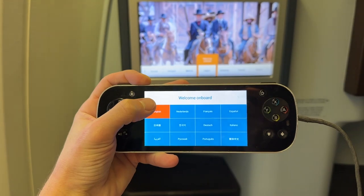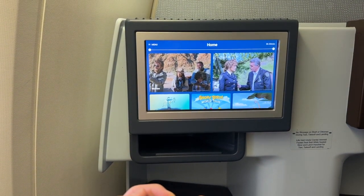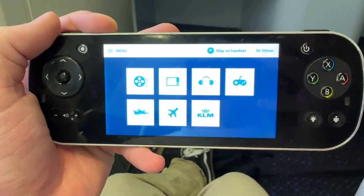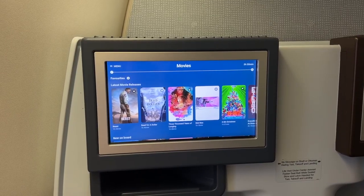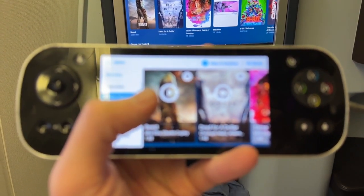Now look at just kind of the things they have here. Obviously they have plenty of English selection considering how many US and English speaking destinations they fly to, all of which can be controlled right here on the handset. And you'll see a little bit of that as I scroll through and show you, but some of the other features you have on here include audio, games, and a map that you can pull up on your handset even while you're watching something on the TV.